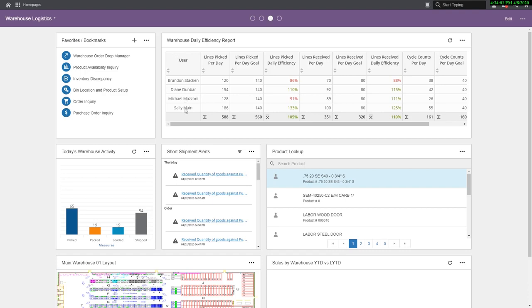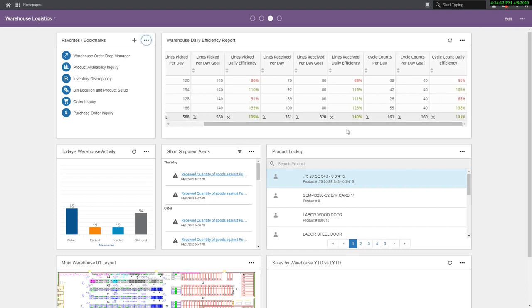Here I can see a list of all of my pickers. I can see the lines picked per day against some type of a metric or a goal that we set for them, and we can see that efficiency rating here. Additionally, we can understand how many cycle counts that those employees have been doing individually. And when it comes to counting, we discussed inventory accuracy as a top challenge for many distributors. Well, now in an automated warehouse, there's going to be a new type of count that is performed.